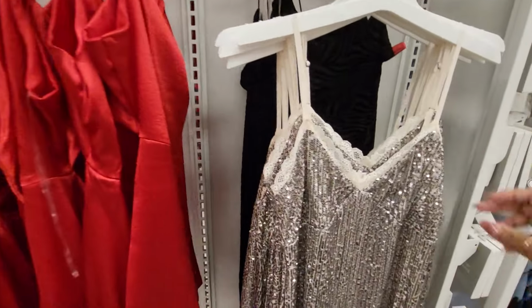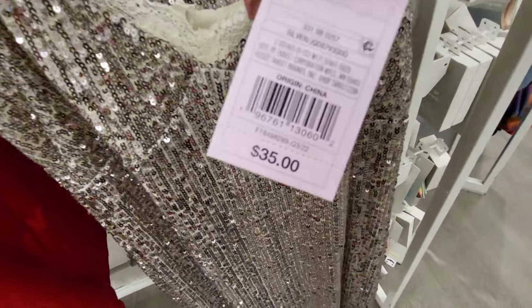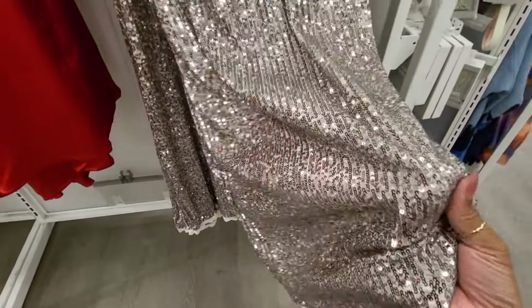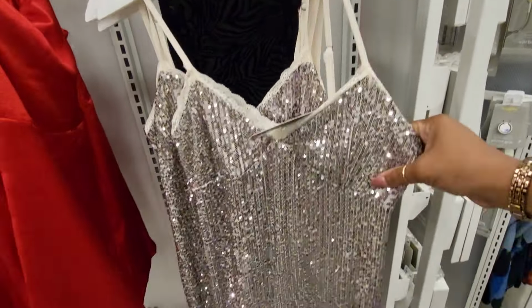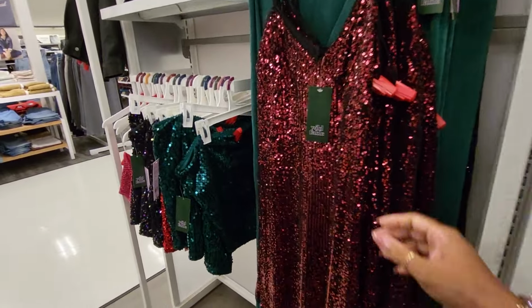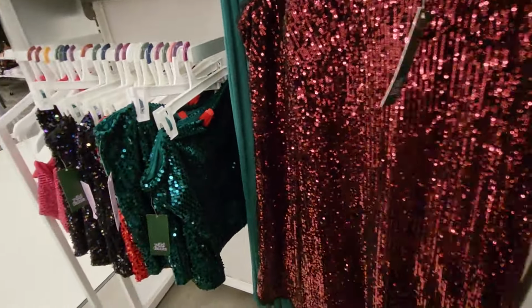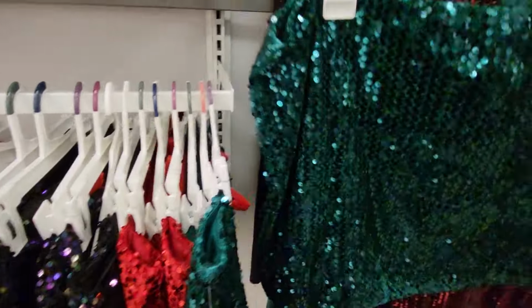And this is the Wild Fable collection. See, this one is $35. Cute. It's kind of heavy. You wouldn't think it was heavy, but it really does have some weight to it. It's got the spaghetti straps. Very nice. And then look at her. My goodness. I'm very impressed with Target. They are really doing their thing. Look at that.